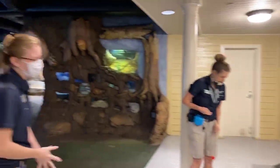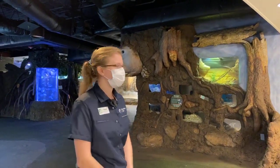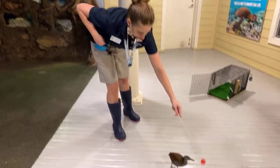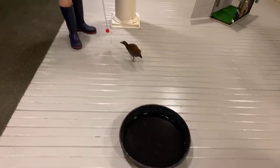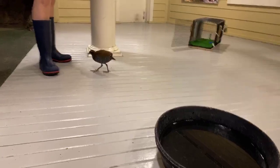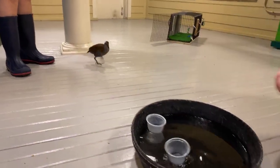Hi guys, my name is Tessa. I'm one of the keepers here at Natural Encounters, and I am also one of Hurao's trainers, along with Sydney here, who's doing one of the main training, and Amanda. So Hurao is around 2.5 years old, and his lifespan is going to be up to around 9 to 10 years old in our human care here. And he came to us about a year ago from the National Zoo in Virginia.